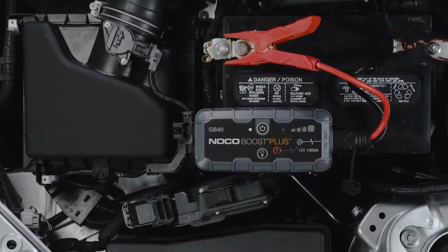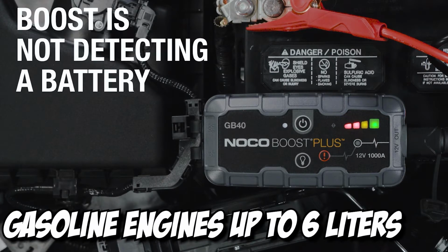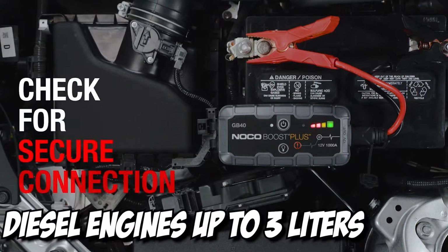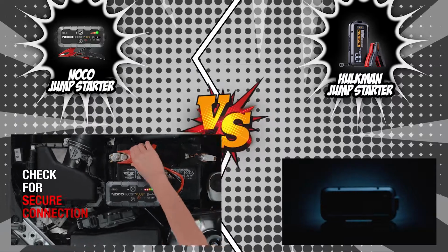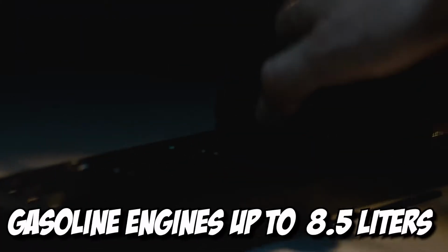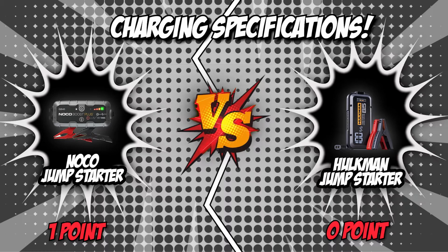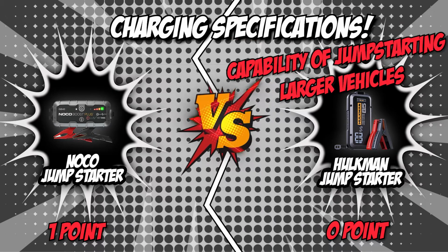The NOCO is rated at 1000 amperes and is able to jumpstart gasoline engines up to 6 liters and diesel engines up to 3 liters. On the other hand, HULKMAN is rated at 2000 amperes and can start gasoline engines up to 8.5 liters and diesel engines up to 6 liters. HULKMAN proves to be the more versatile of the two due to its capability of jump-starting larger vehicles. That said, this round clearly goes to HULKMAN.